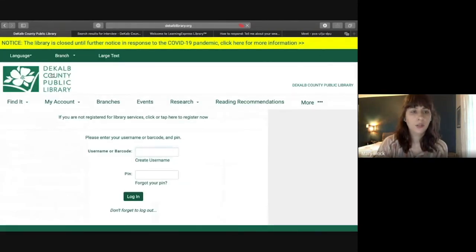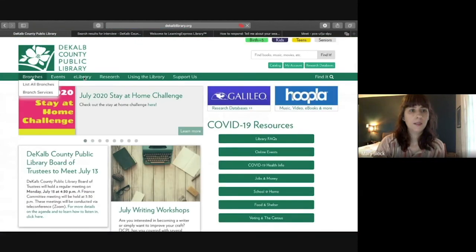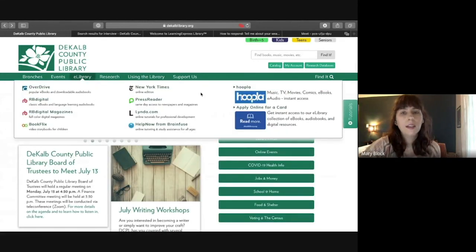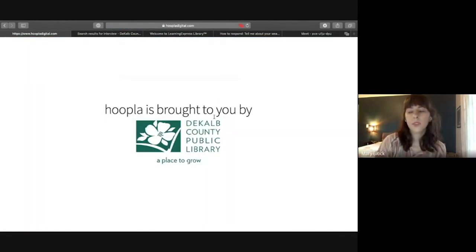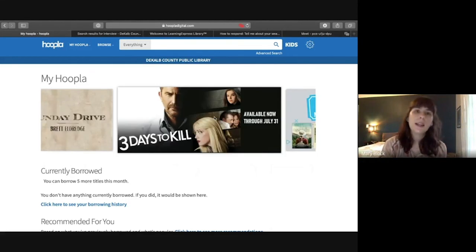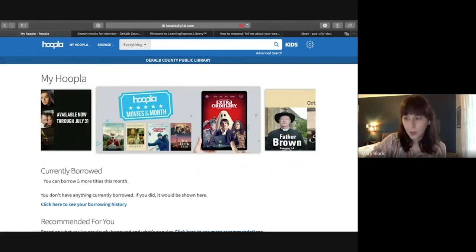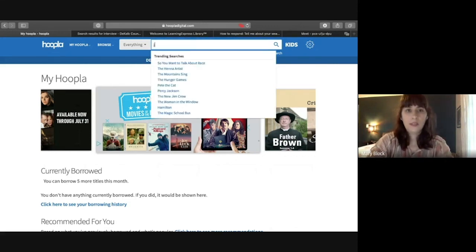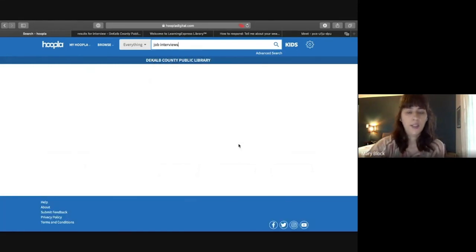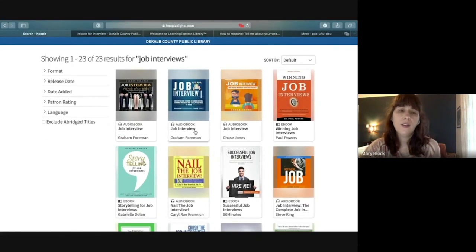And I'm also going to show you, go back to the library website, and we'll go to eLibrary, and I want to show you Hoopla. So Hoopla is new for DeKalb County. It has graphic novels, it has music and movies, and of course it has ebooks and audiobooks. So go up to the search bar. We'll try searching job interviews. It'll give you suggestions here, or you can go into the search. What I like, Hoopla right now has a lot of audiobooks, so that can be useful too if you're an auditory learner and you want to hear it.